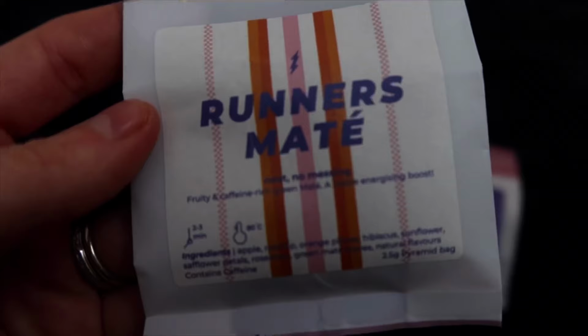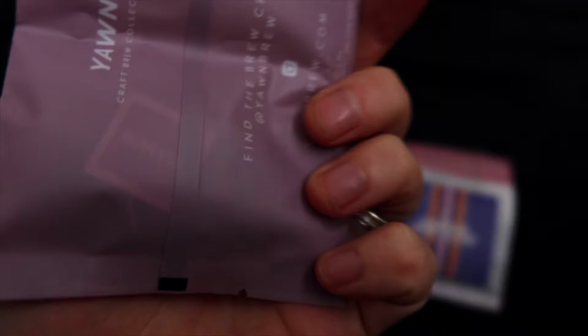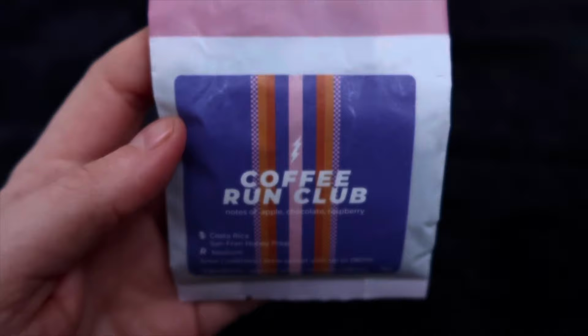Well, I think it's like a tea bag. There's a bag in here, you can see. It's going to be a tea bag. And the brand is Yawn, yawnbrew.com. I think I would probably try this one, and then I would give this one to Matt, because Matt is more of a coffee person.